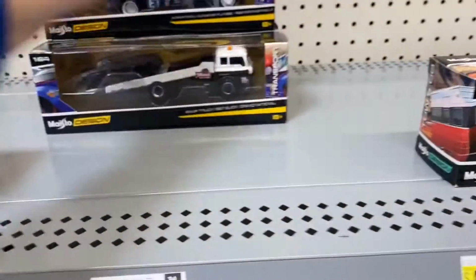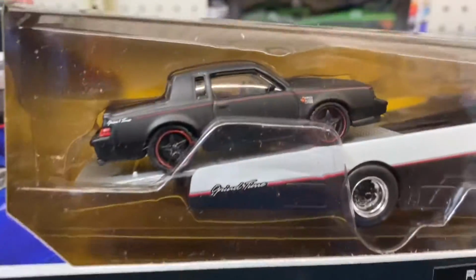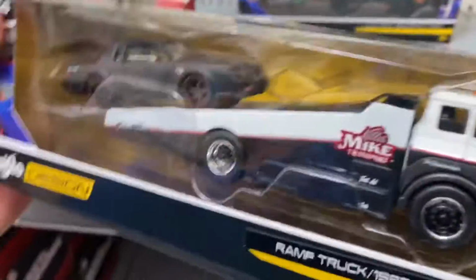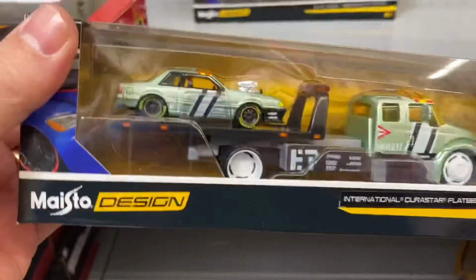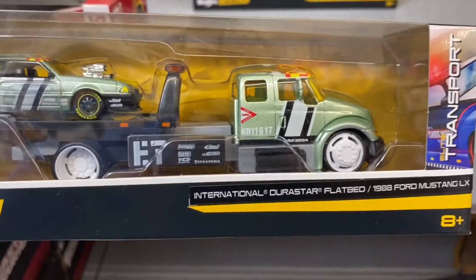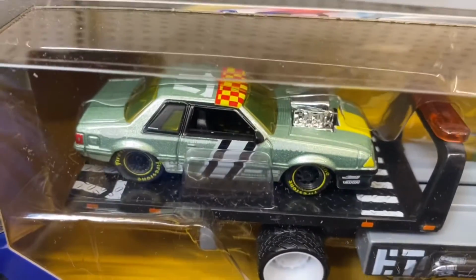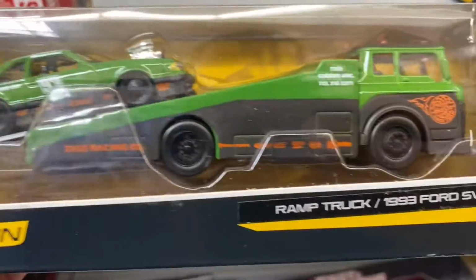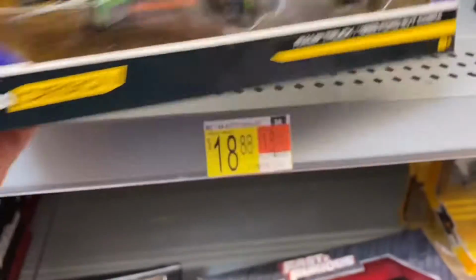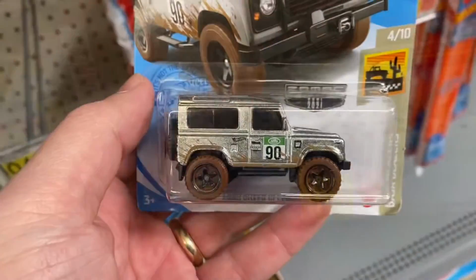So I don't know if these are going to be new or old, guys, but they were looking pretty good, especially this one right here. Look at that matte black finish. I love the red trim around the rim. That Grand National is probably the best Maisto set I've seen. SVT Cobra. And I think we're going to wrap it up with this GT. Last thing I found was a Zamac Defender before we headed out.